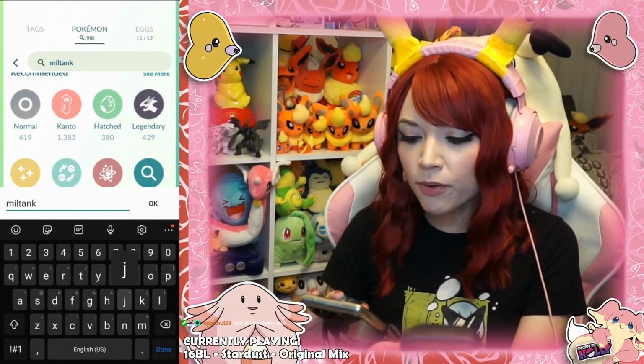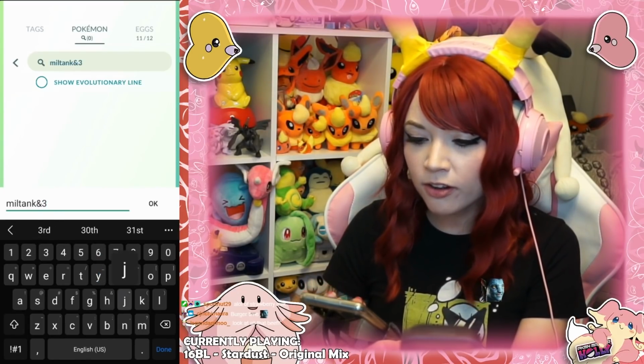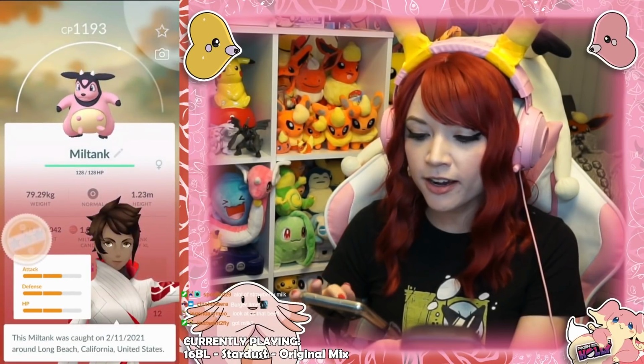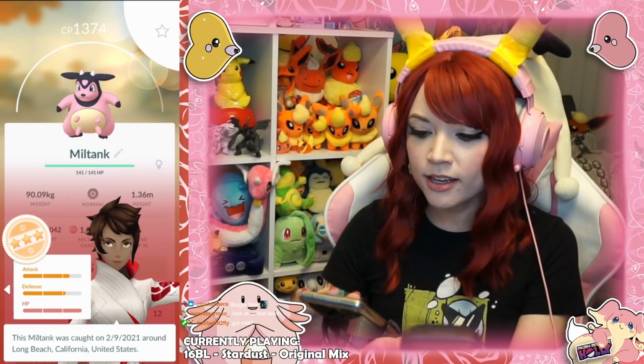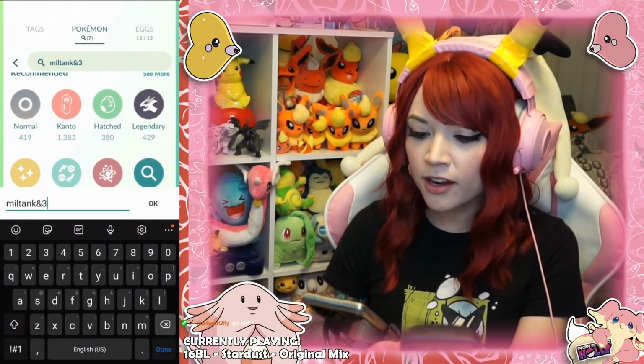You could even search Miltank and the and symbol 3-star, so you could just double check and see if there's anything really good, like a 98 or anything in there. Okay, there's not really anything too crazy in there that I really want to keep, because remember, Miltank is not meta relevant. So instead I'll just delete that, so that way all my Miltanks are there.